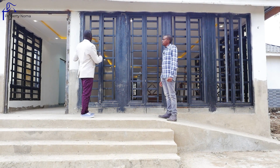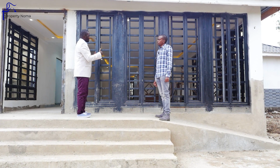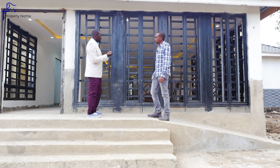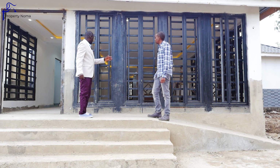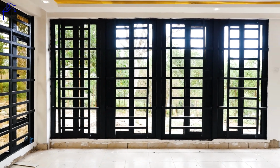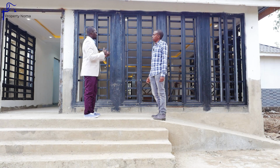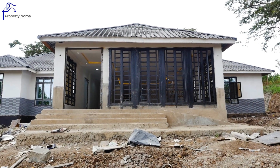So we decided to divide it into four portions because even the render shows that. Even though this is a little bit larger than the render, which is still okay because it portrays the matching of the renders. So we divided it into four portions, whereby we did the sliding windows. I think you can only open when you're inside. So we did the four of them, just to contrast what was in the render, and also to ensure that we've done something that is very safe.